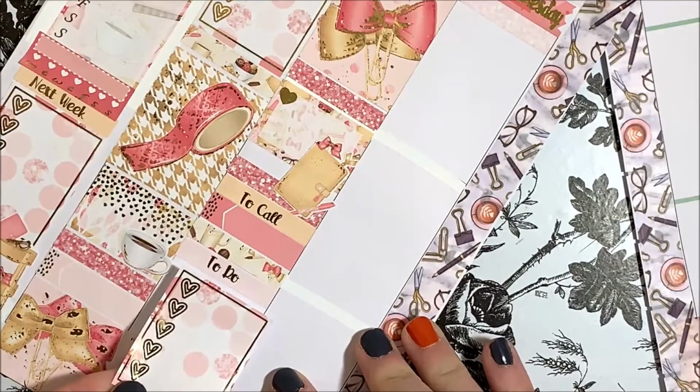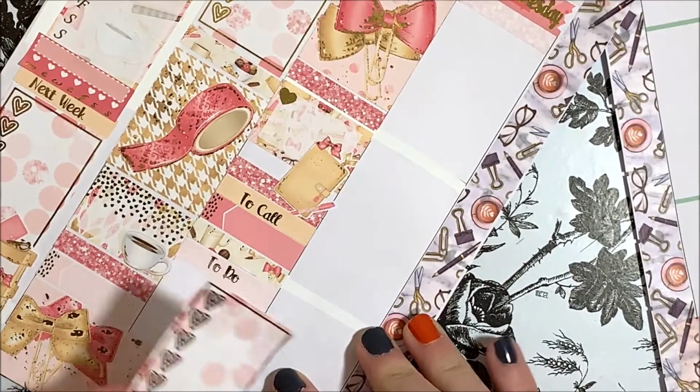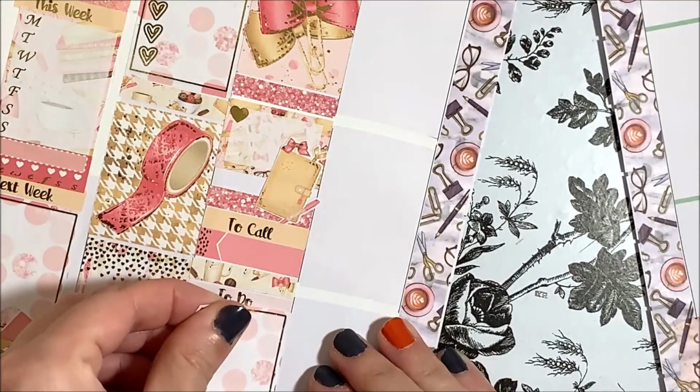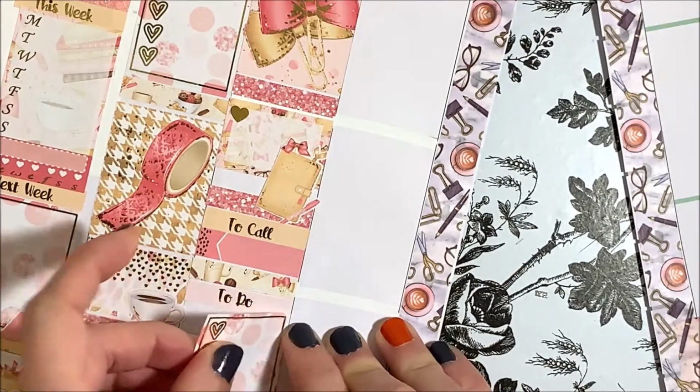Alright, so how many is this? I can get that one. I just need to cut that bottom one off. Very crookedly, of course. You guys, I cannot cut straight with scissors to save my life. Like, I really can't. It's ridiculous. It is truly, truly ridiculous.